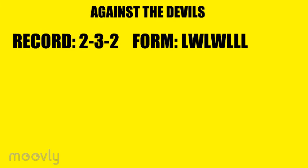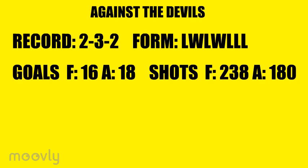Perhaps most concerning for the Panthers is that those 3 regulation losses are the last 3 meetings for the sides. During these games, the Panthers have scored 16 times whilst conceding 18 and have taken 238 shots and allowed 180. This gives the Panthers a shooting success rate of 6.7% and means they are stopping 90% of Cardiff shots.